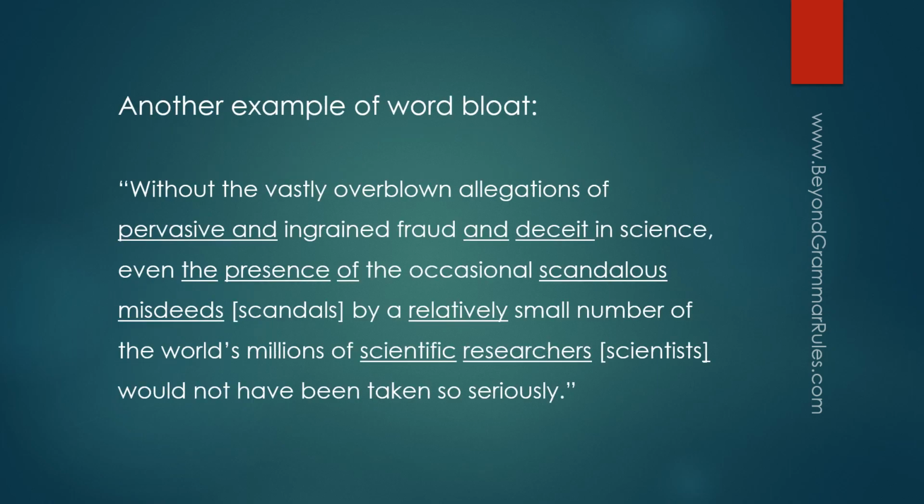Here's another example of word bloat. This one is by an academic talking about science, and again, I'll give you a moment to read it. You might stop your video, and again, I've underlined words that I think are redundant. And also in square brackets, I've included a couple of replacement words, a single word to replace two.